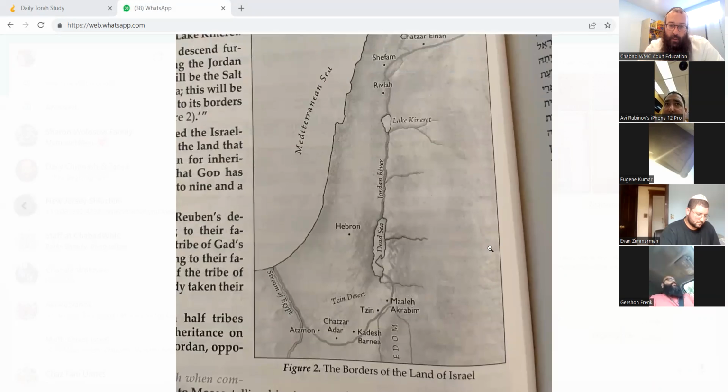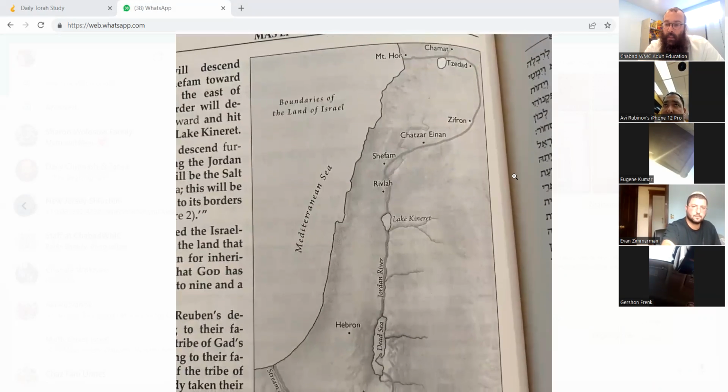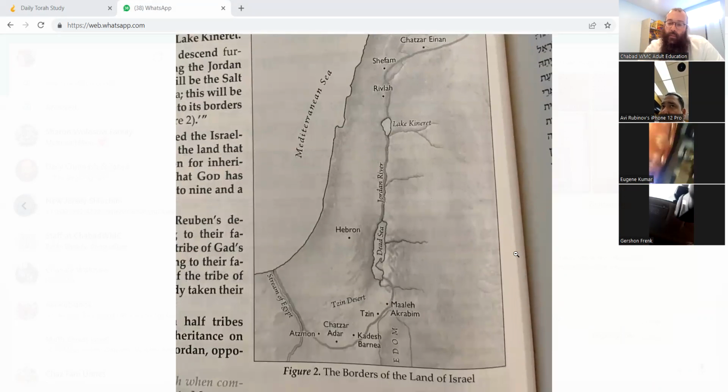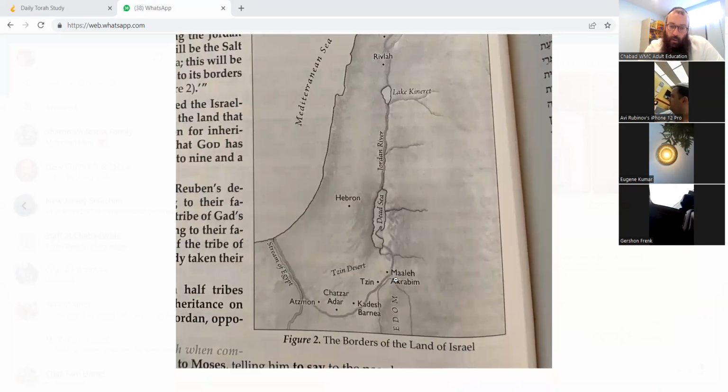Today we're going to learn about the borders of Eretz Yisrael. We'll see Rashi explain some of the verses and how it works, and the word Totza'av and so on in the border. But in yesterday's class we spoke about the southern border of Eretz Yisrael.